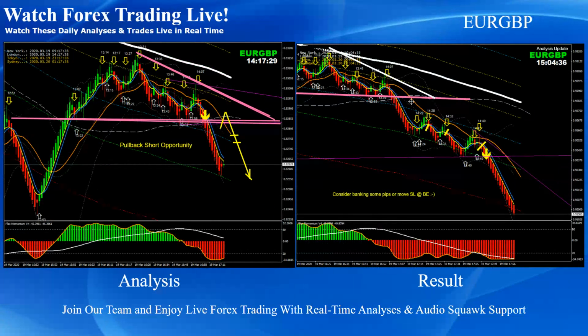Euro pound, pretty straightforward. This was the triangle pattern breakout, but I said to you guys, the breakout is performed. The best way is to look for the pullback, as I mentioned here, you can see these lines. If the price is going to respect this orange EMA or blue fib channel, we should be looking at pullback.